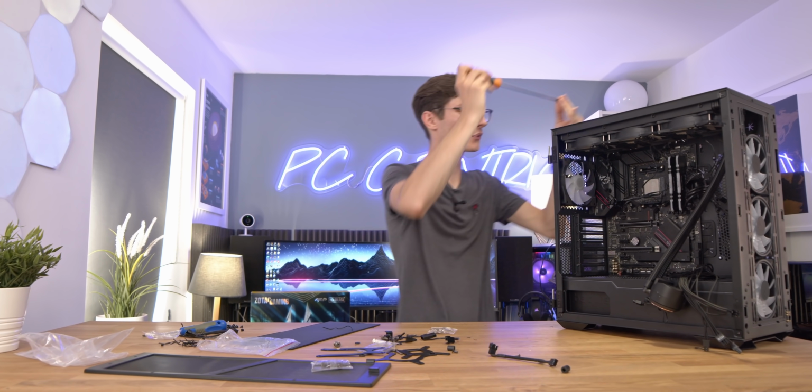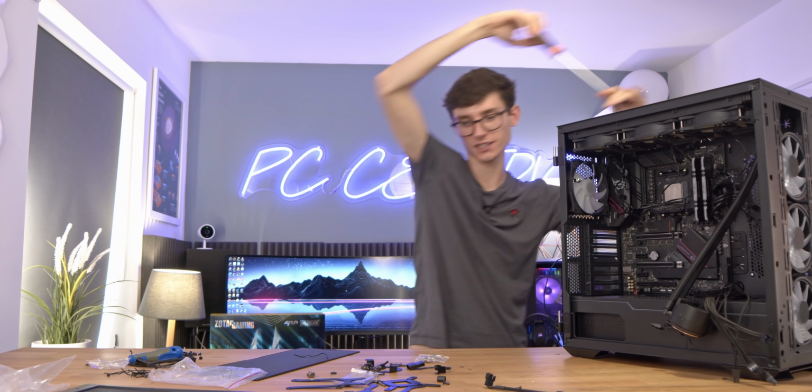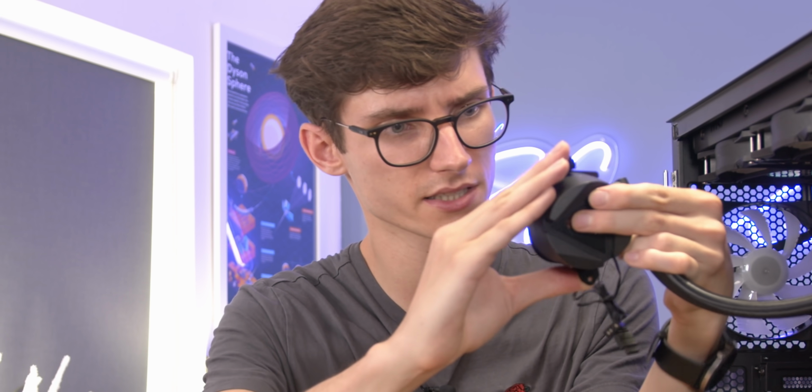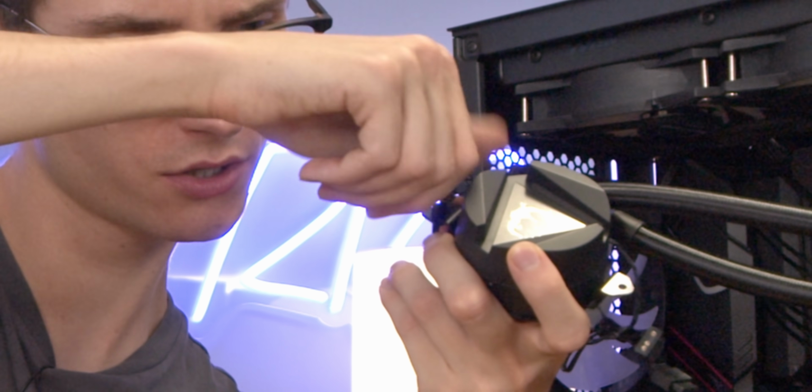As this is a triple radiator, you've got 12 screws to fit, and because they haven't organized them neatly, it just takes far too long. You grab this cooler bracket and then you just slide it into place. Grab these little L-shaped AMD retention arms, drop them on the floor, then poke them through and screw on gently.